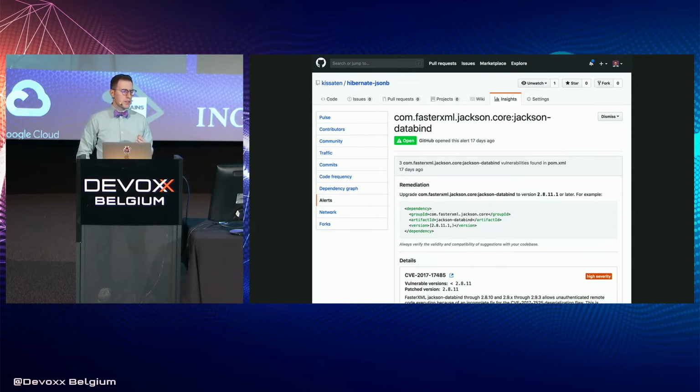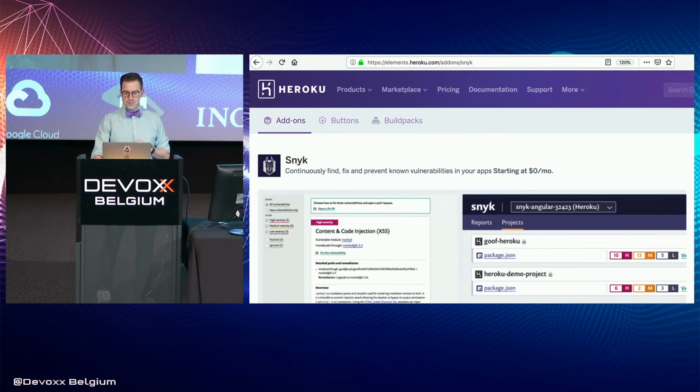But I do like the Snyk product because I can connect it to my production application. So I have definitely updated a dependency in GitHub and failed to deploy it. So with Snyk, I can be more confident about what is actually running in my production environment. Snyk also has a Heroku add-on that starts at $0 a month. It's a pretty good deal. If you use Heroku or have an app deployed on Heroku, you can attach this to your application for free, just to get a feel for how valuable the product is.